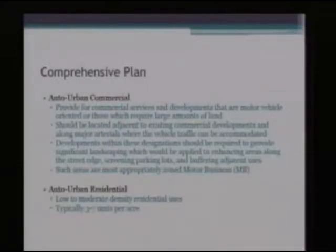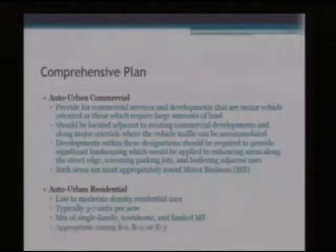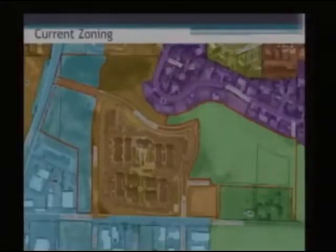Typically 3 to 7 units per acre. Contains a mixture of single-family, townhome, and limited multifamily. And then it points to appropriate zoning designations of R1, R2, or R3.